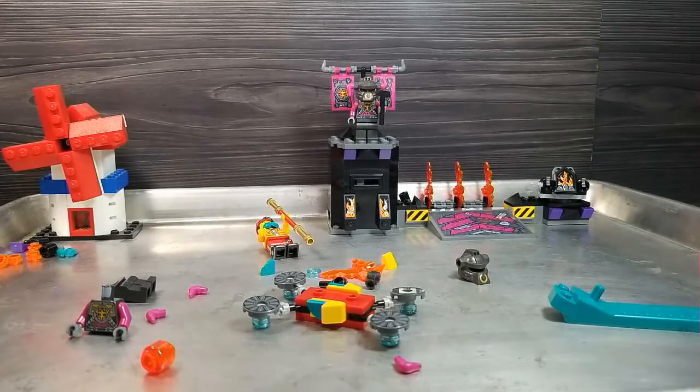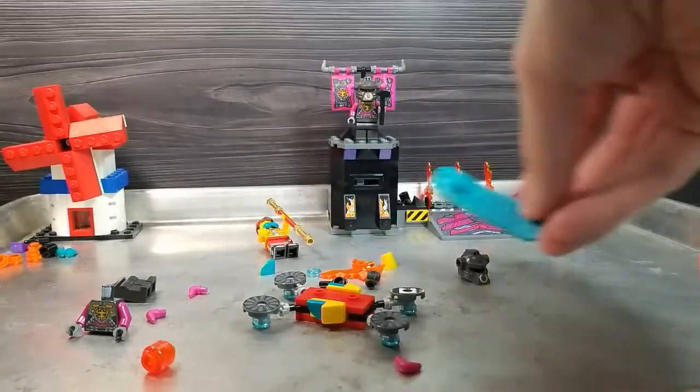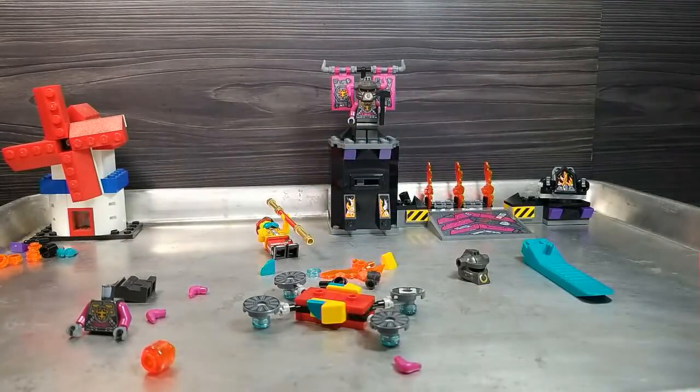Did you get the brick separator set? Yeah, it came in this first bag. It's a wowie colored brick separator. Very cool.